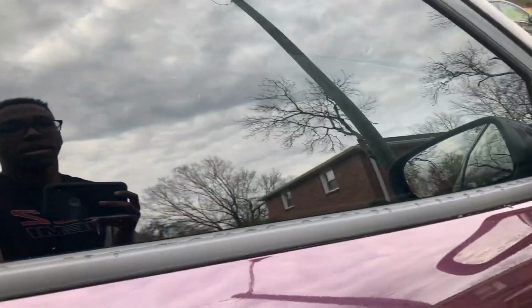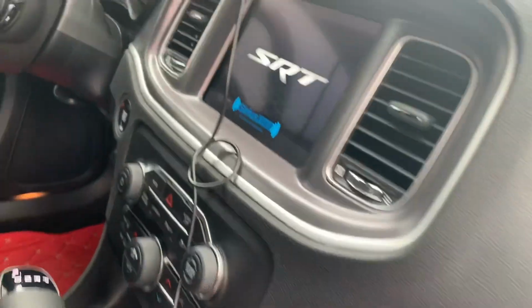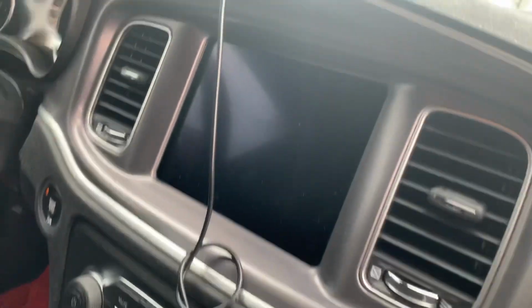Going to the inside, I have cloth seats. I don't have the leather seats with the Alcantara in the middle, but I'm gonna upgrade to those soon. I have the 8.4 screen.